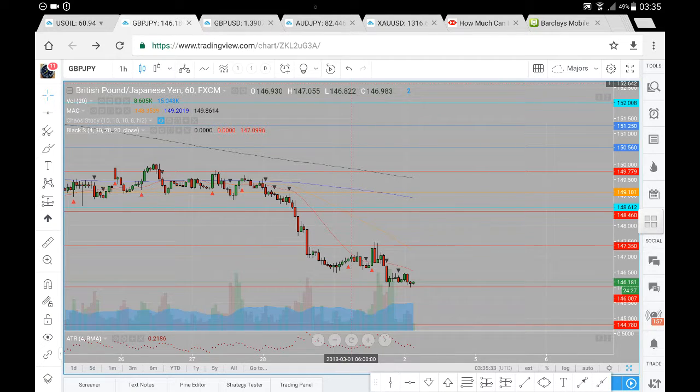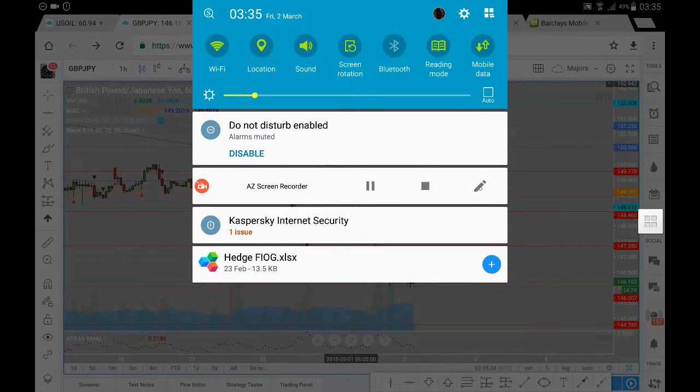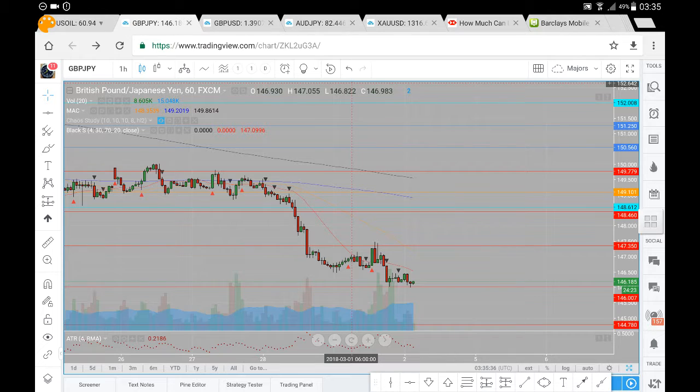So this is the pound yen analysis for Friday, the 2nd of March. Now let's just have a look at prices, or where prices may go going forward. Previously we saw prices reject the 200 period average. We had sell side momentum taking us beneath this 148.46.